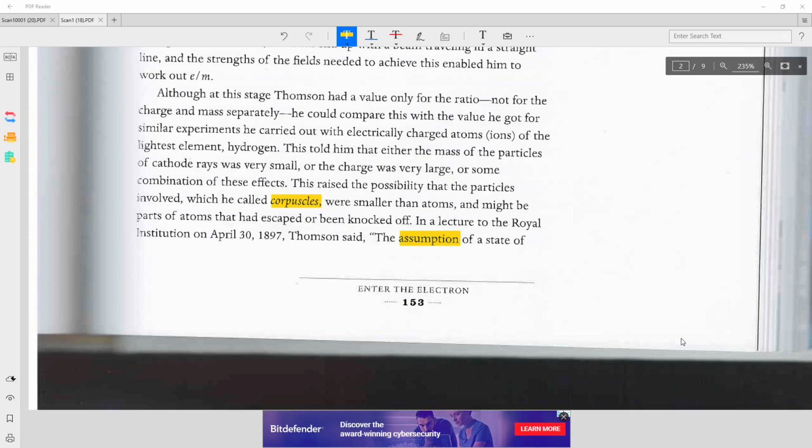Although at this stage Thomson had a value only for the ratio, not for the charge and mass separately. He could compare this with the value he got for similar experiments he carried out with electrically charged atoms, ions, of the lightest element, hydrogen. This told him that either the mass of the particles of cathode rays was very small, or the charge was very large, or some combination of these effects. This raised the possibility that the particles involved, which he called corpuscles, were smaller than atoms and might be parts of atoms that had escaped or been knocked off.